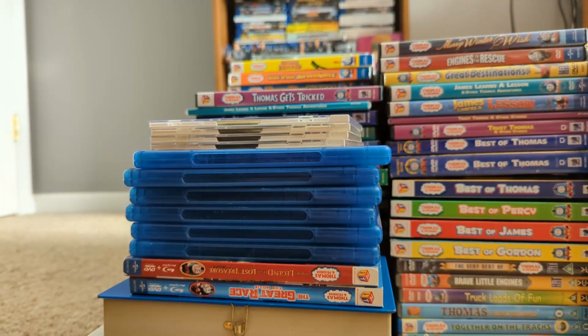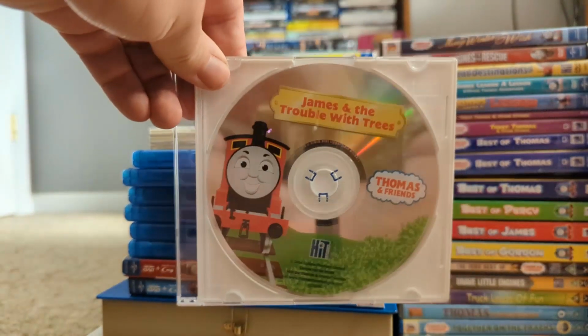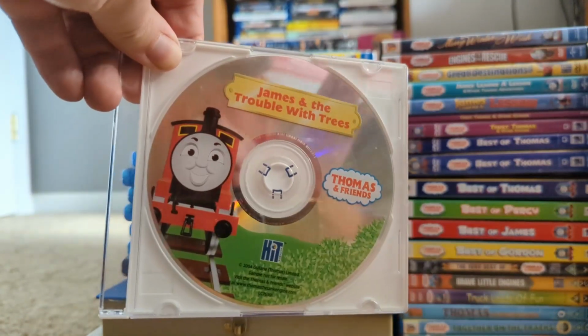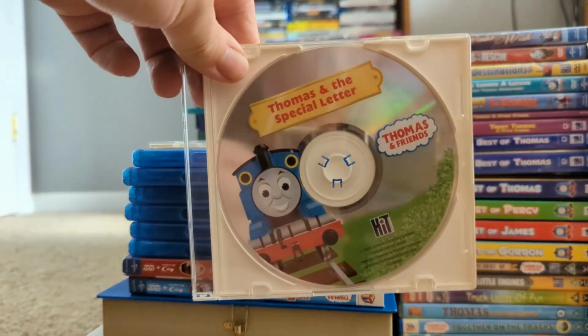Ooh, the sun just decided to come out. Let's go. You guys can actually see things now. These I've had since childhood. I got James and the Trouble with Trees. Can you see me there? Hello. Percy Takes a Plunge. And Thomas and the Special Letter.